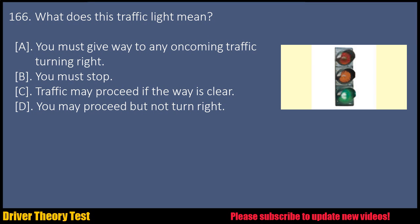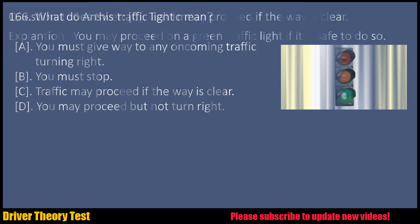Question 166. What does this traffic light mean? A. You must give way to any oncoming traffic turning right. B. You must stop. C. Traffic may proceed if the way is clear. D. You may proceed but not turn right.